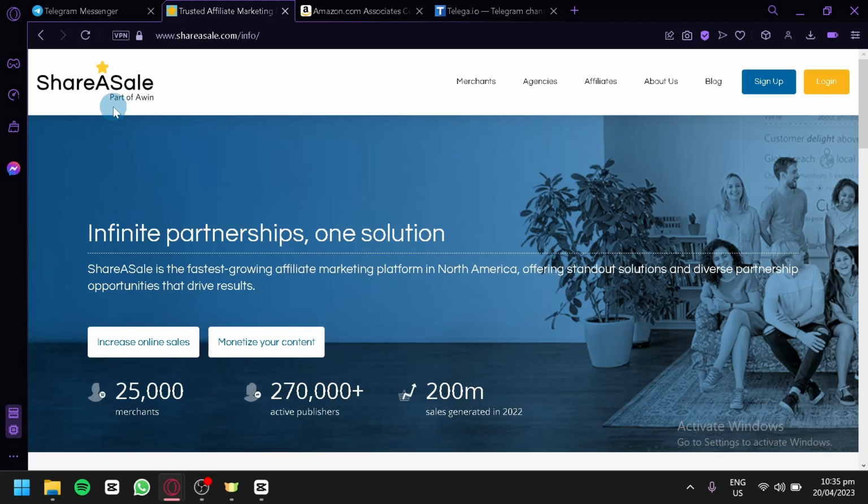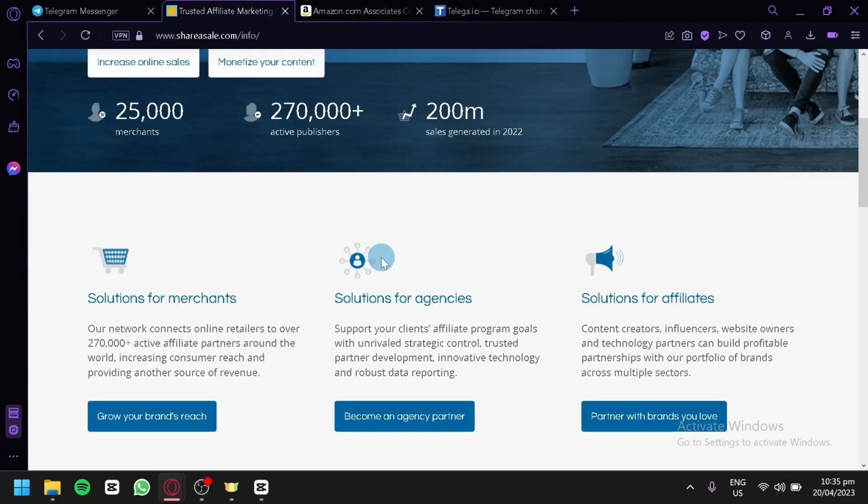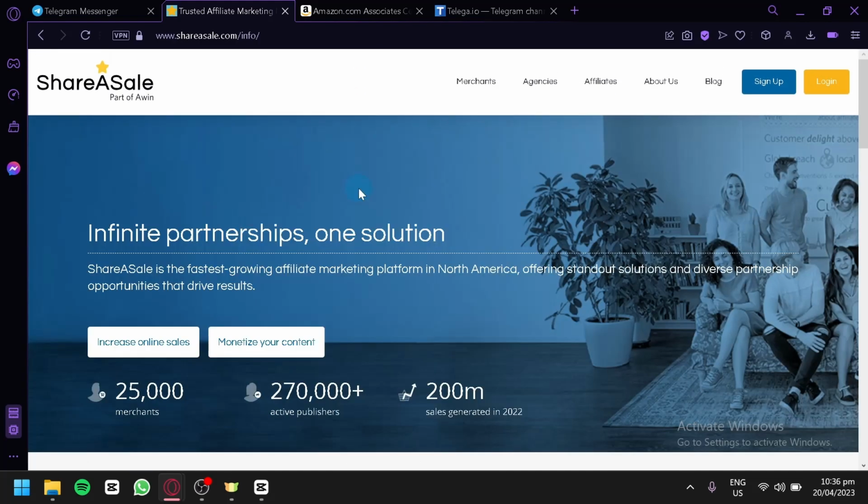The first way is using Share a Sale. Share a Sale allows you to monetize your content that you could have on your Telegram. You would be able to earn sales and earn money from the content that you have on your Telegram. By being an affiliate, you would be able to earn commissions and payments for the things that you would do for Share a Sale over here. You would be able to create an account by clicking on sign up over here on the top right and log in over here. You're going to have to create an affiliate sign up by clicking this button over here.